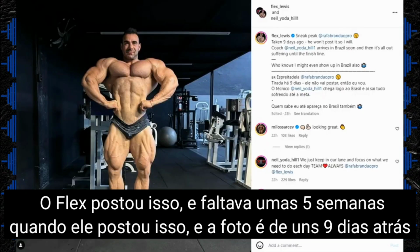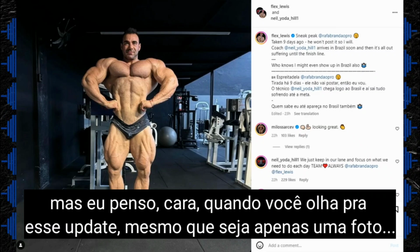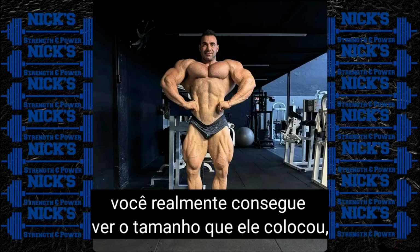So Flex posted this when it was about 5.5 weeks out, and he said it was taken 9 days ago. So it put Raphael more around the 7 weeks out mark. But I think, man, when you look at this update, even though it's just one picture, this front lat spread, you can really start to see the changes that Raphael has made. You can really see the size that he's put on.